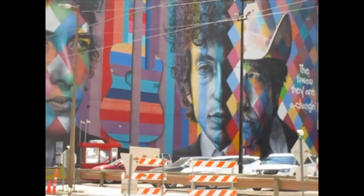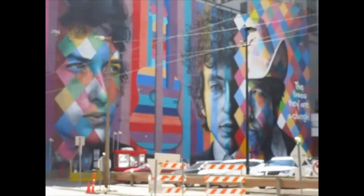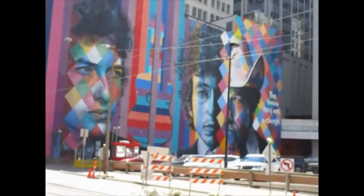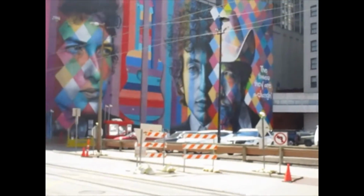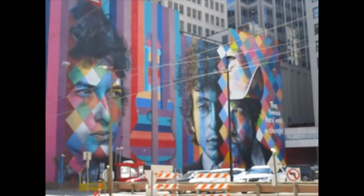So this is located right off of Fifth Street. If you're downtown, it's not far from the Target Center and the Mayo Clinic, and right down the street from the baseball stadium, Target Field, where the Minnesota Twins play.